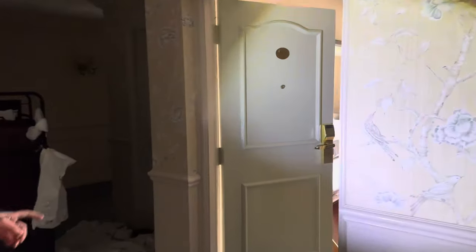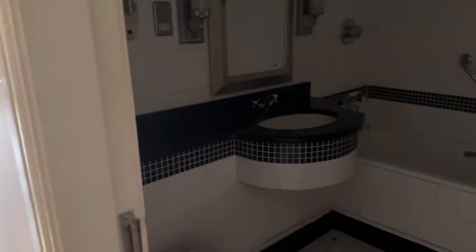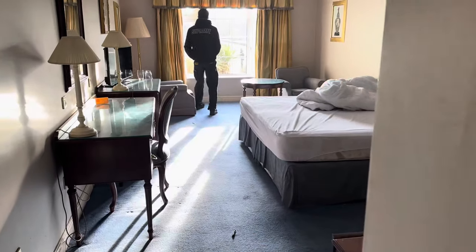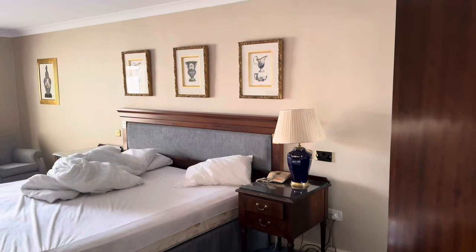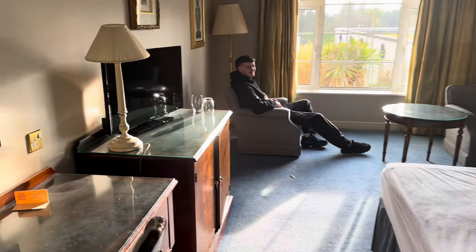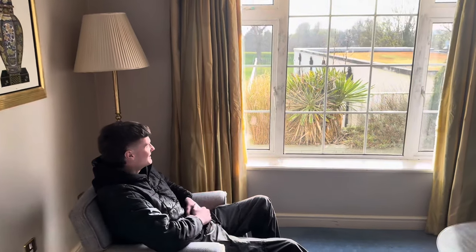Oh, lad. Just look at it. Oh my goodness. Look at the bathroom, never mind. Look at this bathroom. Wow. Just wow, lad. You put this on your Snapchat story, people think you're living big. Last year we were in a hotel.